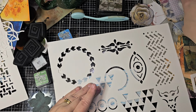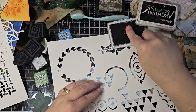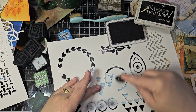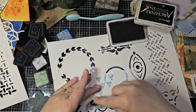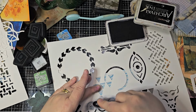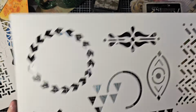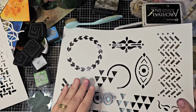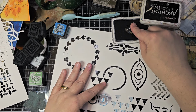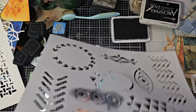Let's do that one in black. It'll be striking that way too. If I use the Versafine in black, it would be even more striking. This one definitely needs to be re-inked. It's going to be more gray, and that's okay too. So yeah, just using these to do a little mark making. I'm going to do one up here, just layering some things on here.